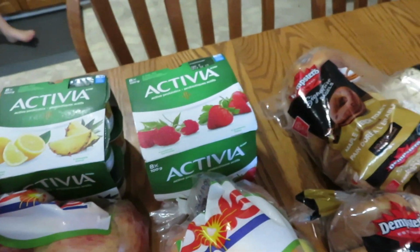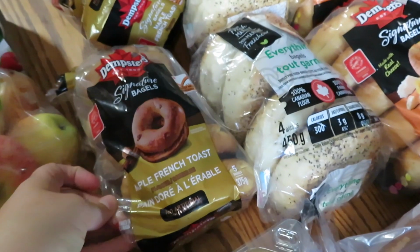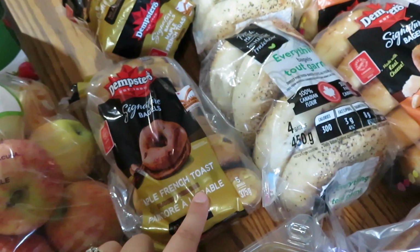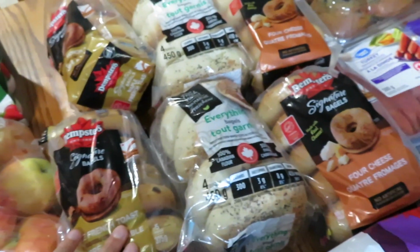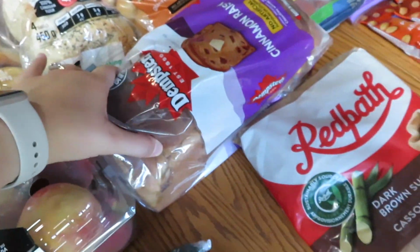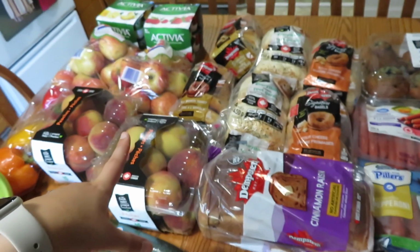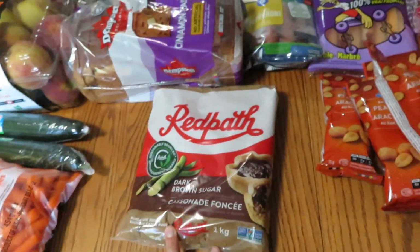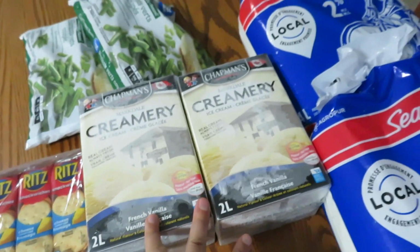I bought a couple different kinds of yogurt, some bagels. We really like these French toast ones. They are a treat, that's for sure, but those will be good for breakfast while we're away. Everything bagels, cheese bagels, some cinnamon raisin bread, some brown sugar, that's for the crisps I'm making. We are almost out of brown sugar. I'll show you this. So we got some ice cream as well to go with that dessert for tomorrow.